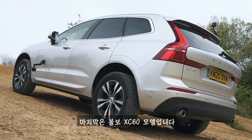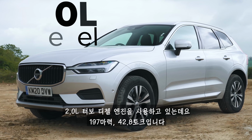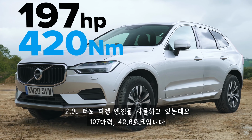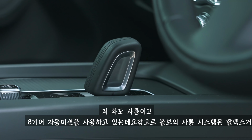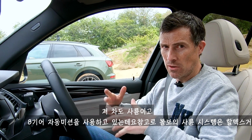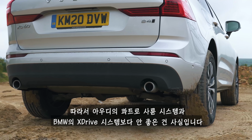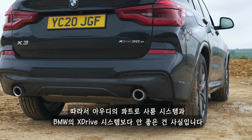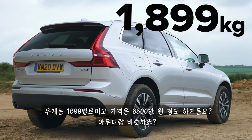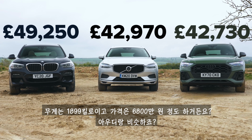Finally then we come to the Volvo, the XC60. It has a turbocharged 2-litre diesel engine with 197 horsepower and 420 newton meters of torque. That drives all 4 wheels via an 8-speed automatic gearbox, just a normal automatic gearbox, and it has a Haldex all-wheel drive system, so not as sophisticated as the Quattro in the Audi nor the BMW X-Drive system in this car. In terms of the weight, under 1,900 kilos, and it'll cost you just under £43,000, similar to the Audi then.